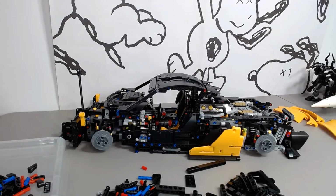So today we are continuing to build the McLaren P1 Lego Technic. This is not just one of the biggest Lego purchases I've made. This is the biggest Lego purchase I've ever made. Physically, the box is huge. I do have the Lego Concorde sitting just off camera. It is right there. You see the tail end of it. But price-wise, this is not cheap.